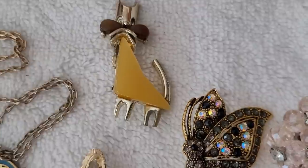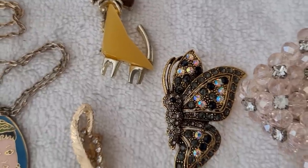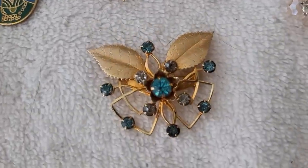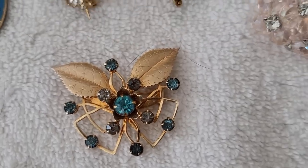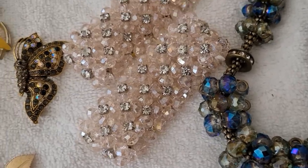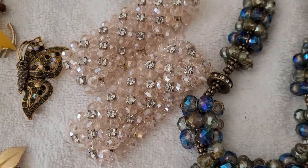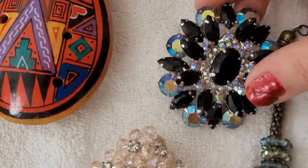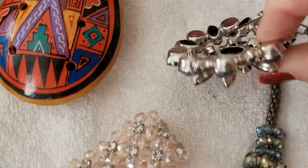Super cat there. Our blingy butterfly. Just a couple of other pins there. This is a really nice vintage one. We have some nice vintage bling jewelry here. Big brooch with big stones. There's the back of that.